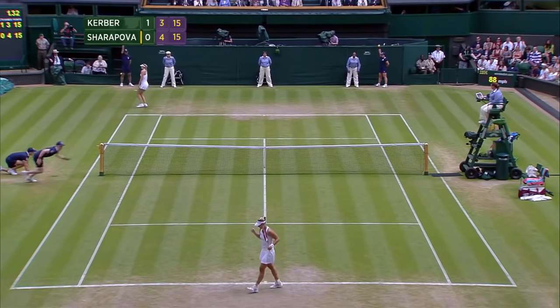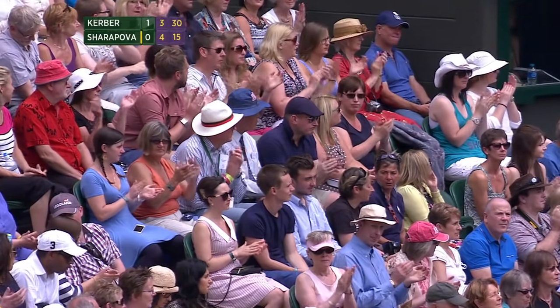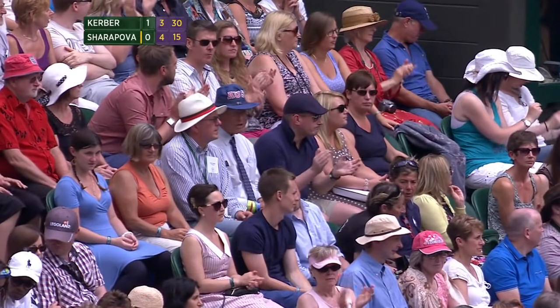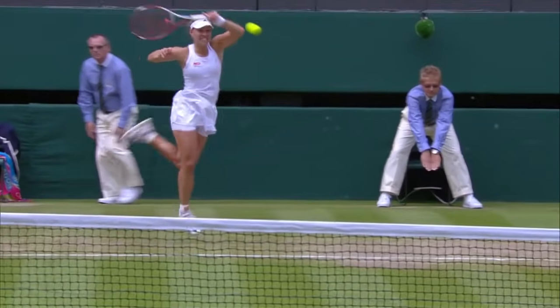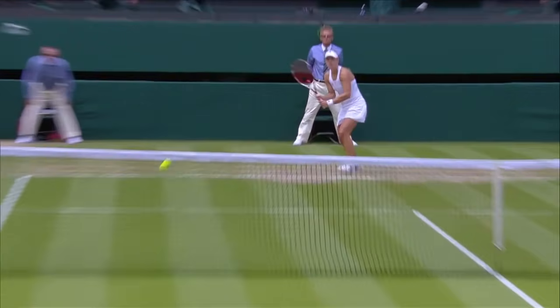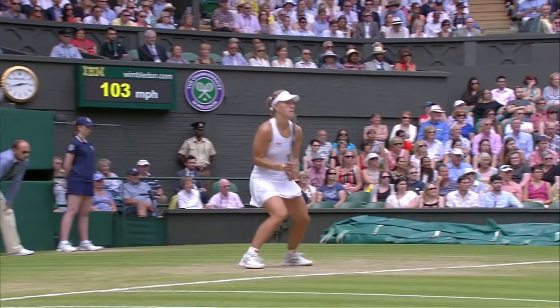Oh, yeah. Much better placement with the return there from Kerber. 15-30. And this forehand hit beautifully, very close to the baseline, going away from Sharapova. It opens up the court for the backhand.